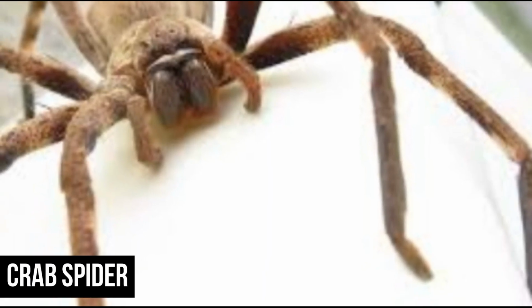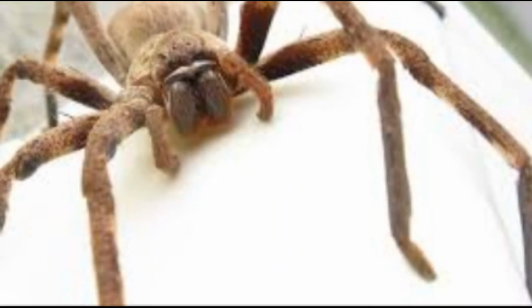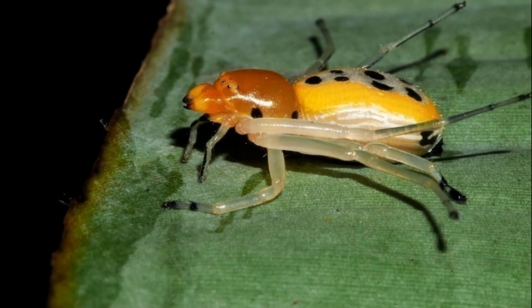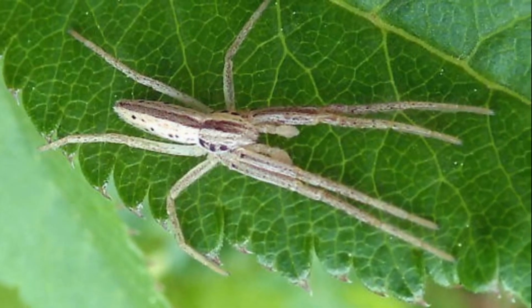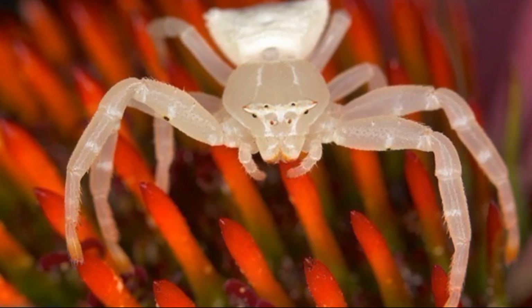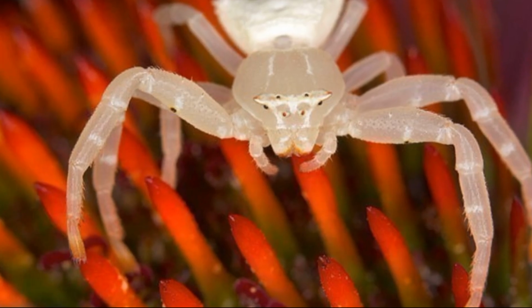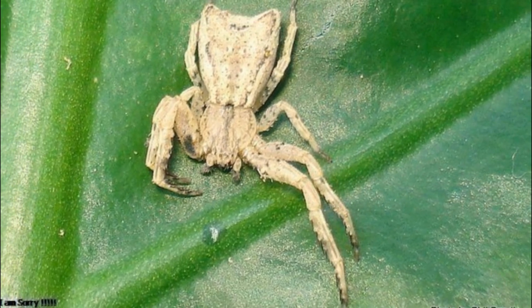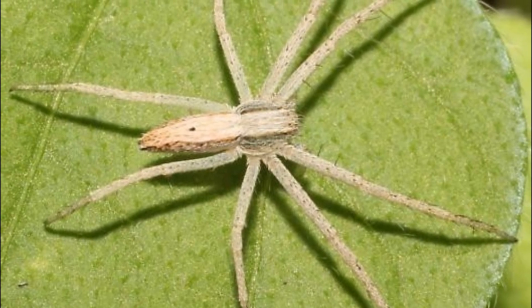6. Crab spider, beautiful and deadly. The crab spider gets its name because it holds its front legs and scuttles much the way a tiny crab would. There are over 2,000 species of Thomisidae crab spider, and they live all over the world. They're also called flower spiders because they sometimes sit on a flower and wait for prey, such as a butterfly or other pollinator to come.